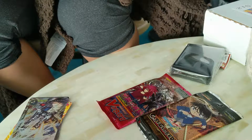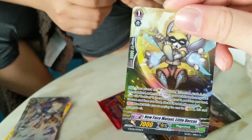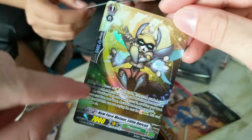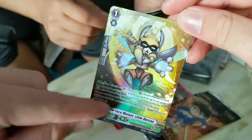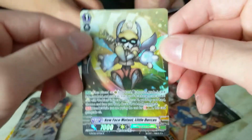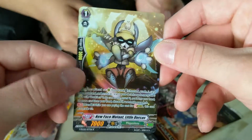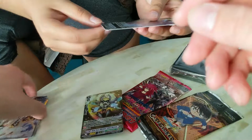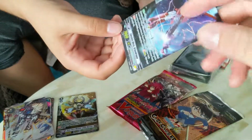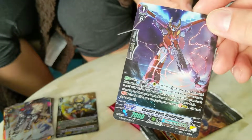So the first one, I don't know the name. New Faith Mutant, Little Dorcas. Whoa, this is a pretty dope looking one. It's a rare one, but it's got a full background, because usually there's a little background thing right here. That's a pretty cool one. It's a Mega Colony Insect. It's a grade 1. Oh, that's actually a really cool card. I've never played Mega Colony before. I'm usually a Kagero. Cosmic Hero Grand Rope. Oh, this is a Battleroid? Yeah, Dimension Police. Oh, these are pretty sick cards.